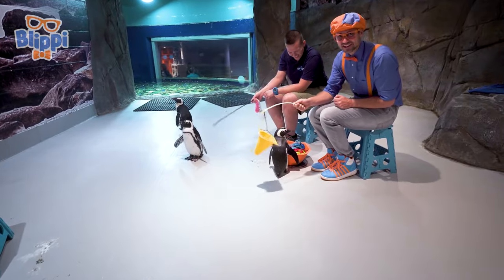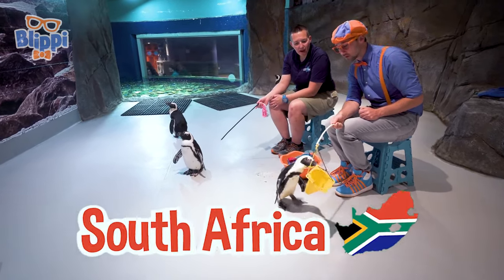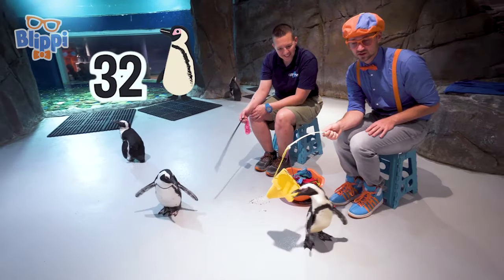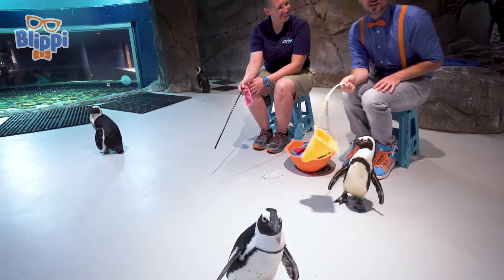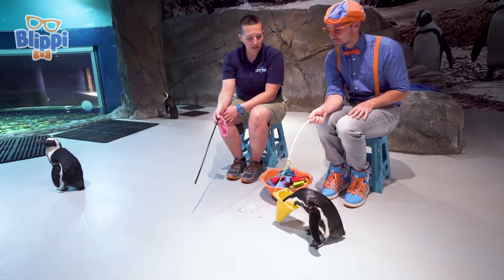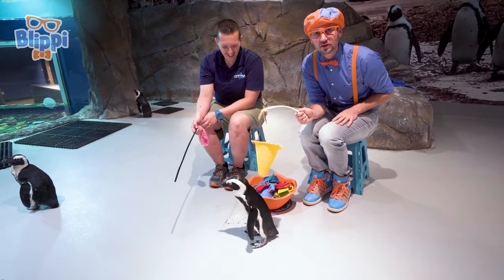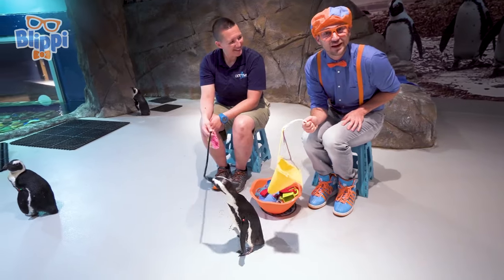But penguins are so silly. So where are these penguins from? These penguins are from South Africa. And we have 32 of them here. Wow, 32 penguins here. And these are from South Africa? Right. Not Antarctica? Not Antarctica. They're actually one of several species of penguins that prefer the warm climate. Oh, okay. That's pretty cool. Interesting. Warm climate and penguins. I guess you learn something every day.